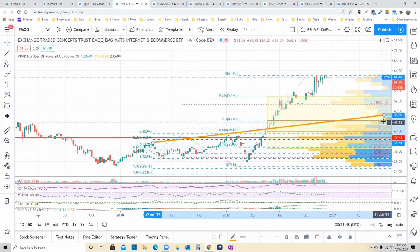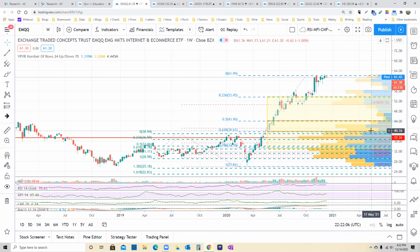Really these trend lines should be a little bit curved, but because it's a short time frame, we don't bother. You see that, look at that. Right in here, that would make a lot of sense. So I would think that we could see middle 40s on EMQQ. Right now it's still around 60. That's about a 25% drop.